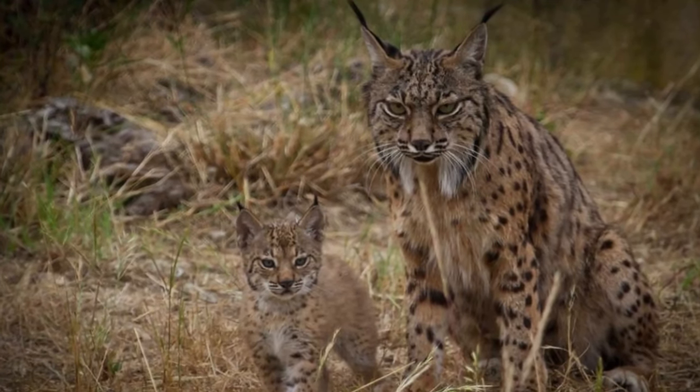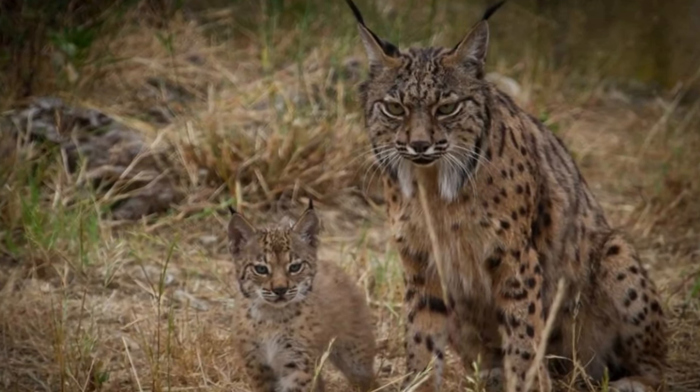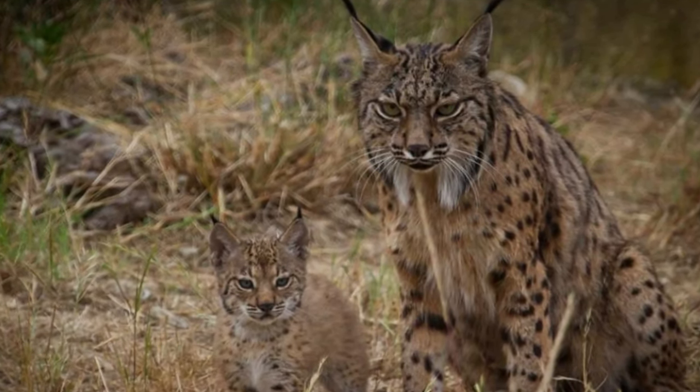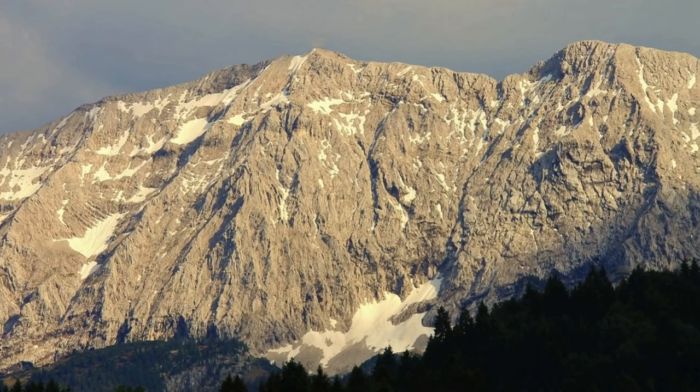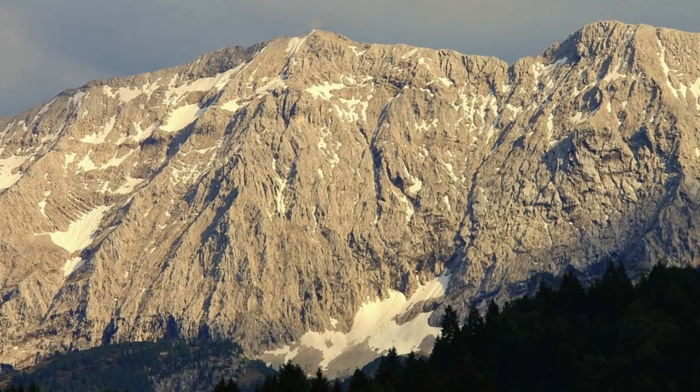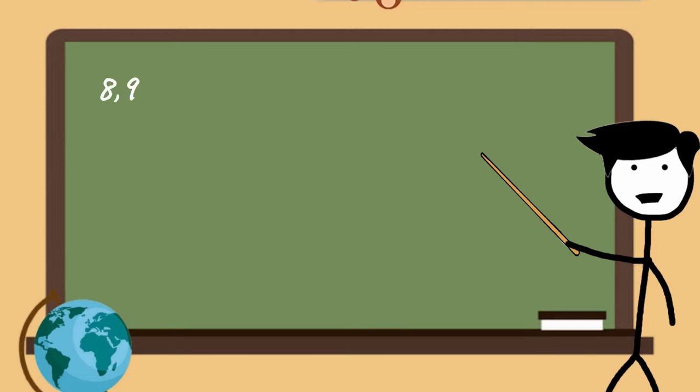Although the Iberian lynx appears not to fear man, it will not live in areas where permanent settlements of humans are established. During the summer, the snow leopard inhabits mountainous meadows above the tree line in rocky alpine regions at an altitude of 8,900 feet to 20,000 feet.